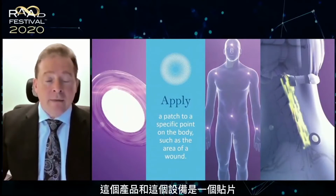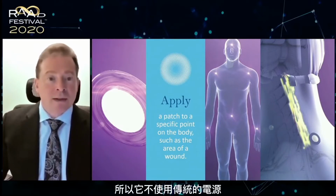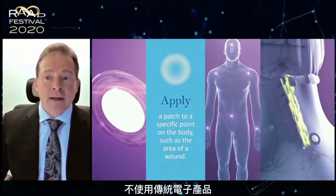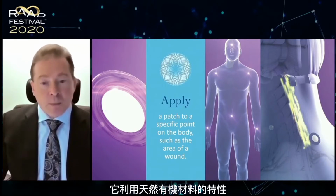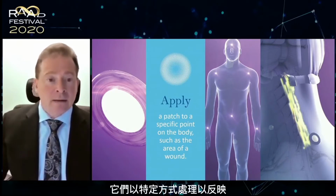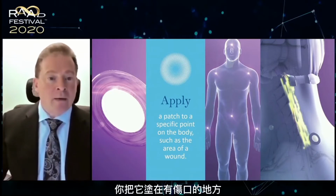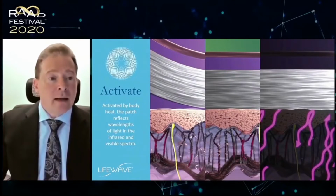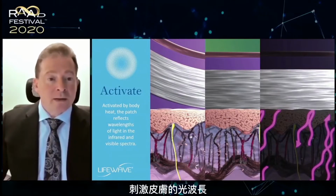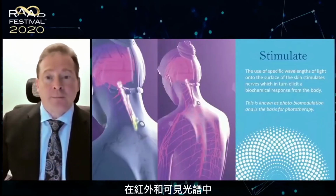This product and this device is a patch. It's activated by body heat. So it doesn't use a conventional power source. Doesn't use conventional electronics. It uses properties of natural organic materials. They're processed in a specific way to reflect specific wavelengths of light. So you could take the patch and let's say you apply it to the area where there's a wound or an injury. It's activated by body heat and it begins to reflect wavelengths of light that stimulate the skin in the infrared and the visible spectra.